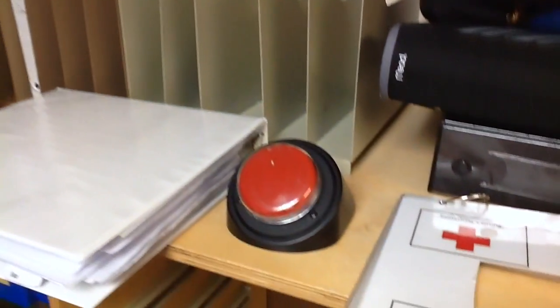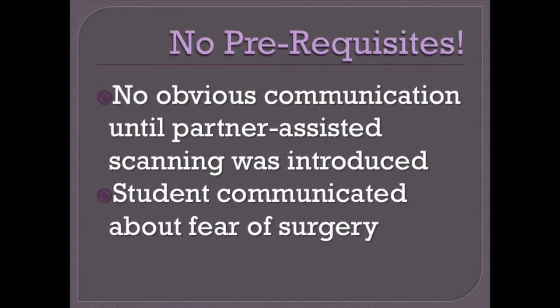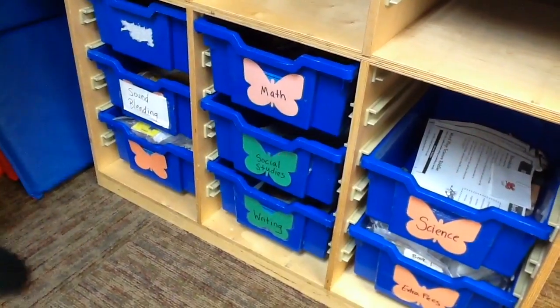Hopefully he can move to a more sophisticated device that has a lot more options where he can scan. He won't be able to use eye gaze, but he can use a switch that will activate the device. This illustrates the AAC principle of no prerequisites. This student did not demonstrate communicative behavior until partner-assisted scanning was introduced. When it was, the student communicated about fears about an upcoming surgery.